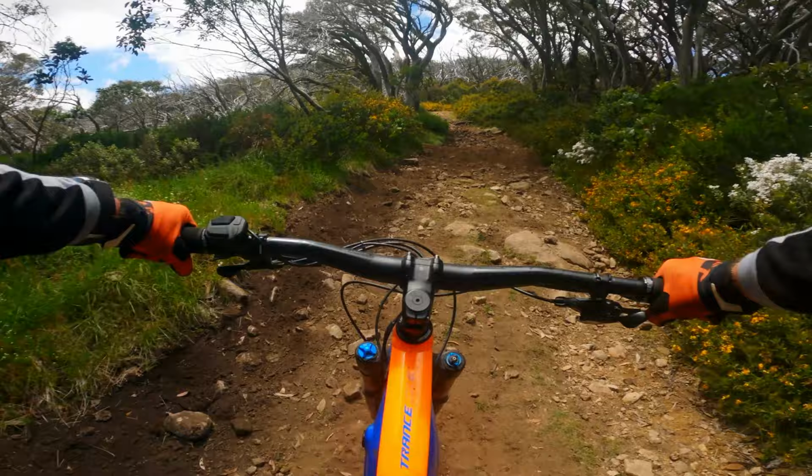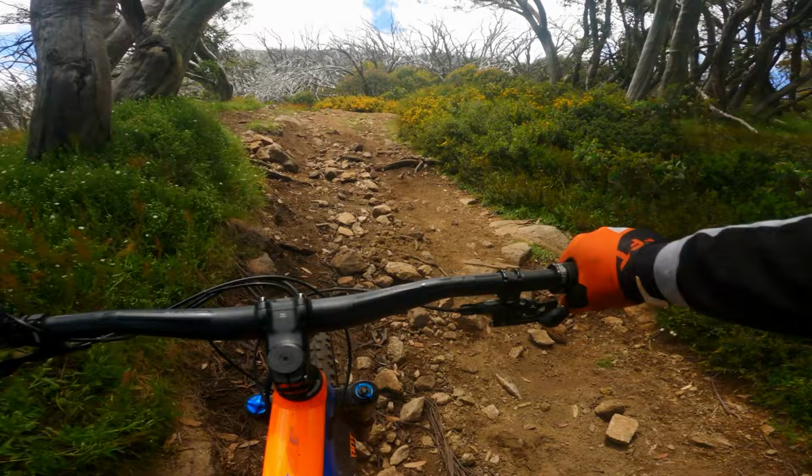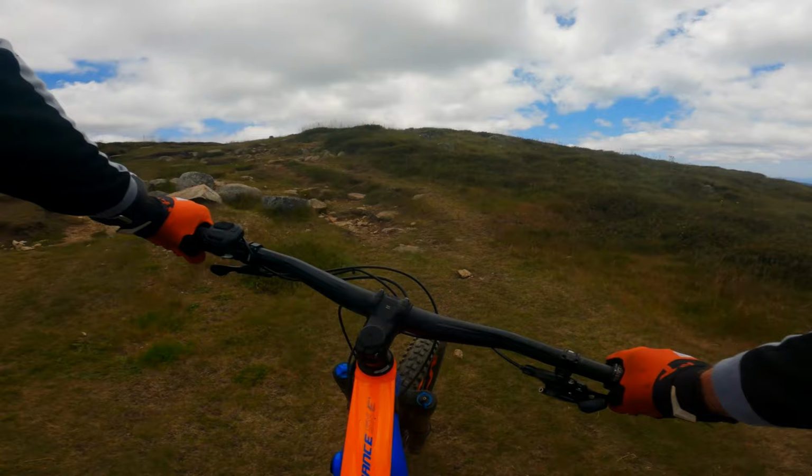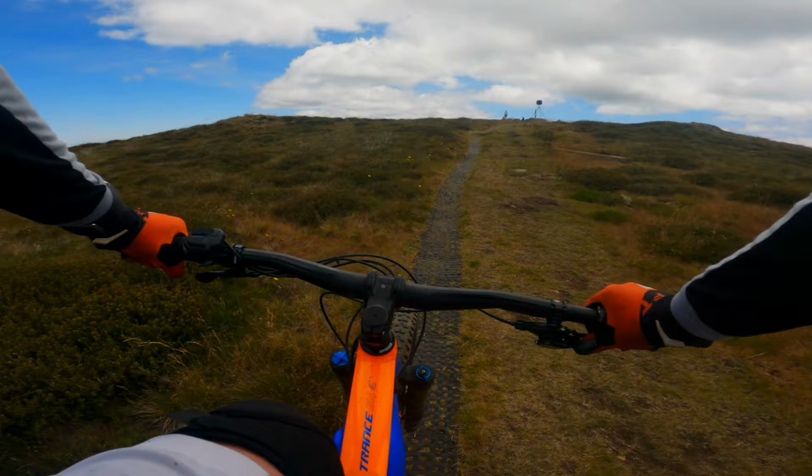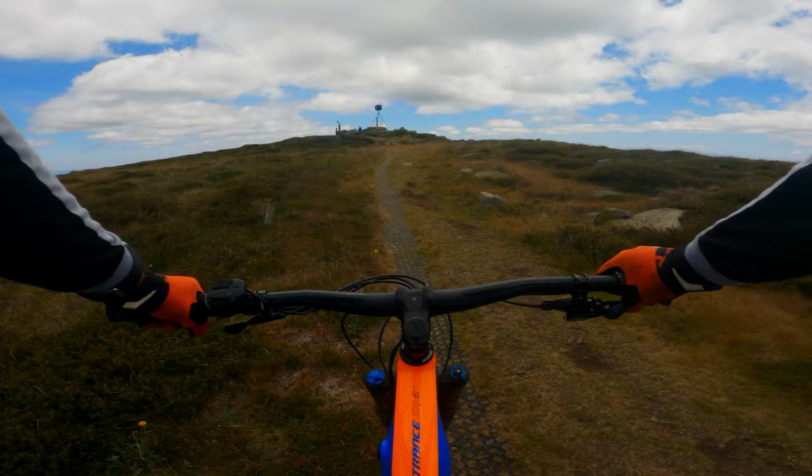Which may be a mistake, looking at this. It was very steep and rocky up that section. My goal was about 50% battery at the top, which turned out to be about right. This is the final ascent up to Mount Sterling. The trigonometry point, that big metal structure at the top, is the actual summit.